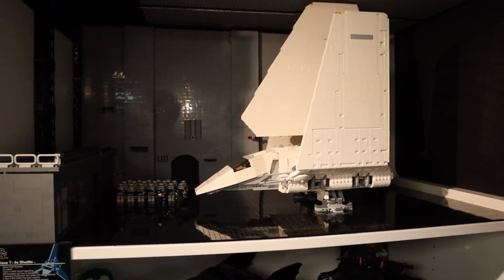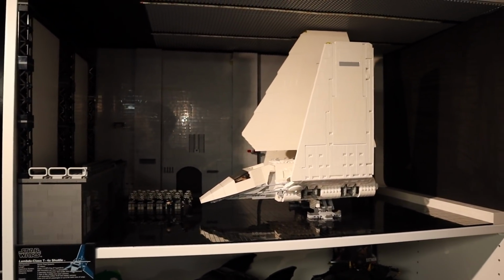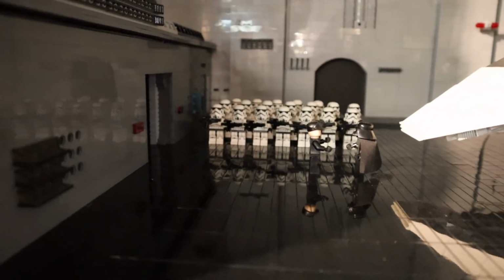So then we have this guy here. One of my favorite sets for sure. And so you can see I built the floor up. I did it out of the black tile. I built the side. We got a few stormtroopers there. We are going to fill that up with stormtroopers. And then what I did in the roof is you can see the paneling.